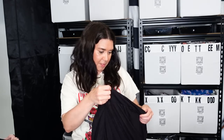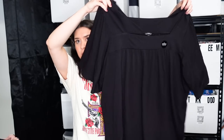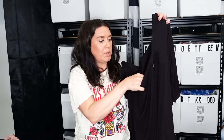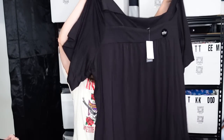I don't know if I'm going to list them for Posh or for Whatnot. But this is a Lane Bryant. It's called the Swing Collection. New with tag, size 22-24. It's just like this little classic black swing top, plus size.